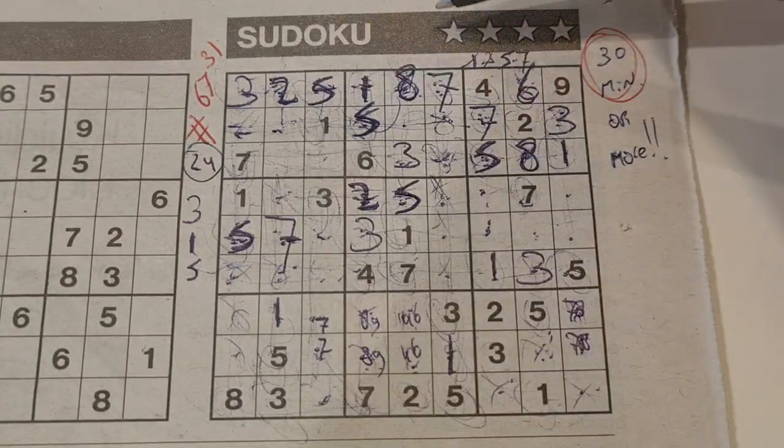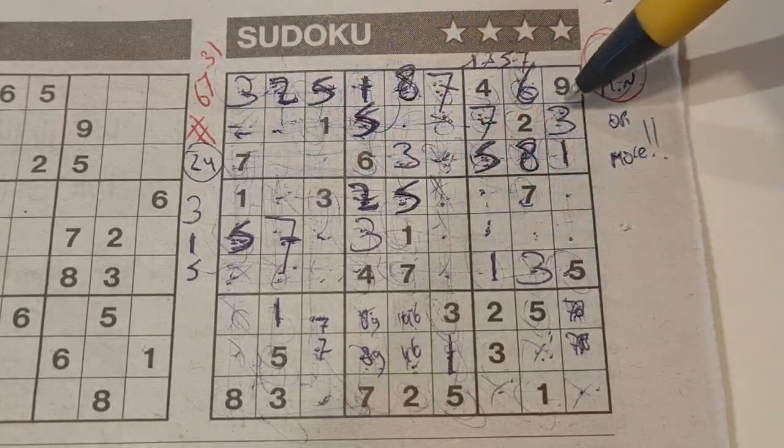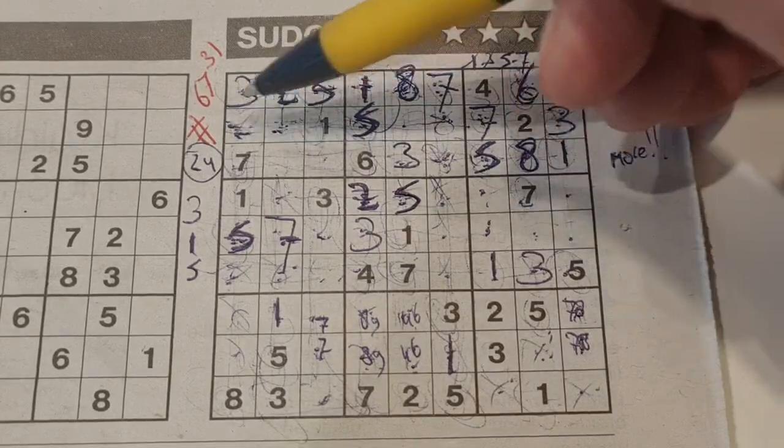Oh, we have a pair. 8 and a 6 in the first row. 8 and a 6 in the third row. So in the row between, the second row, the only 2 places left for the 8 and a 6 go in those two boxes as a pair. 8 and a 6.